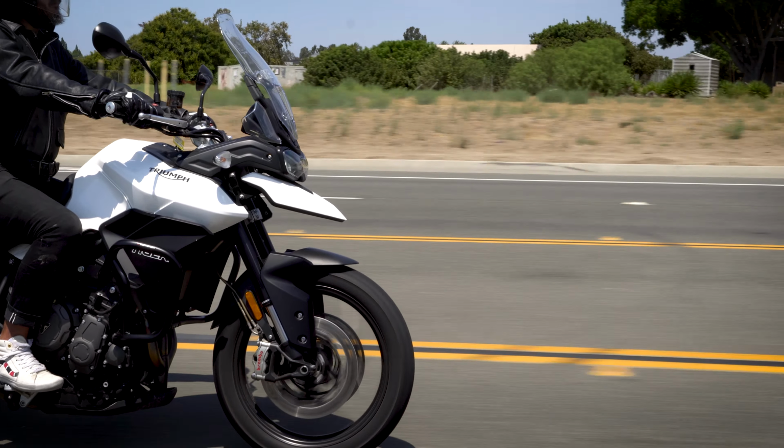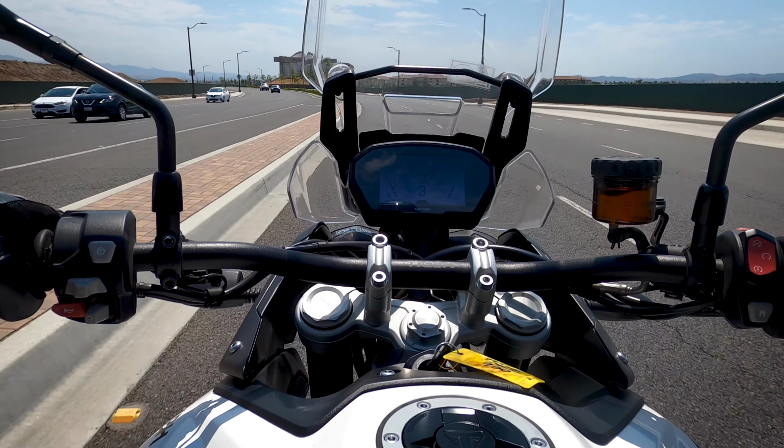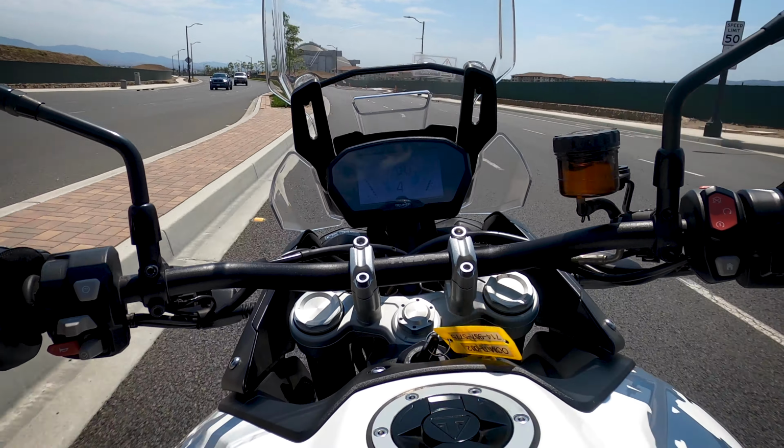I was purposely going over bumps, testing the brakes, trusting turns. It's one of the things that I noticed about the Tiger 900 was coming around certain turns, just letting the bike go and trusting that the balance of the bike would lead me to where I needed to go, and was really surprised about that.